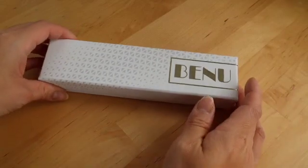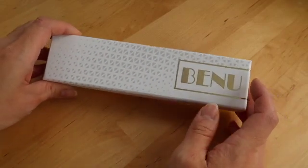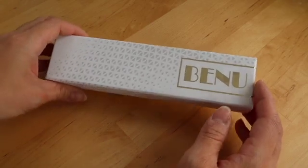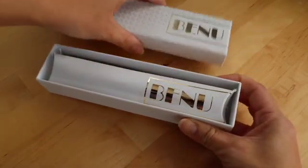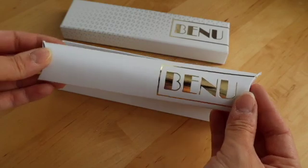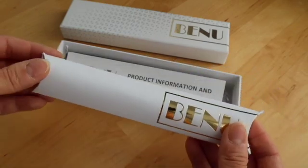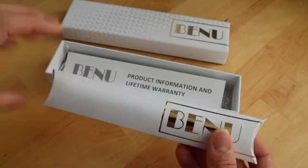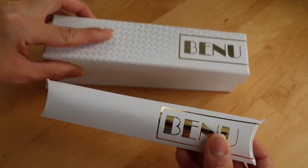So I purchased my first BENU fountain pen. This is a limited edition BENU that's only available at Goulet Pens. And when I saw it was back in stock, because I missed out the first time, I had to just immediately purchase it.